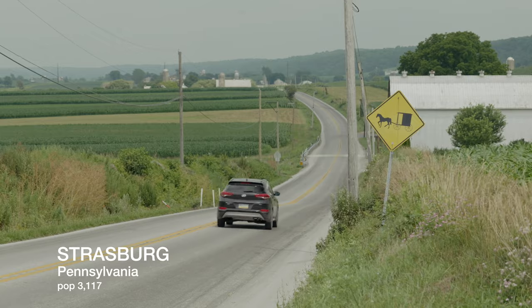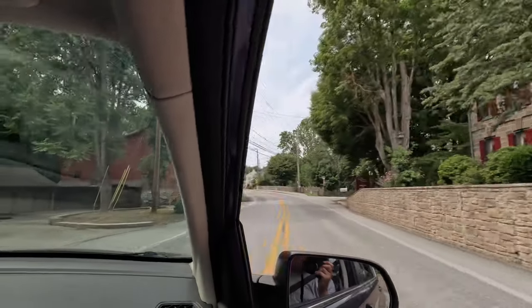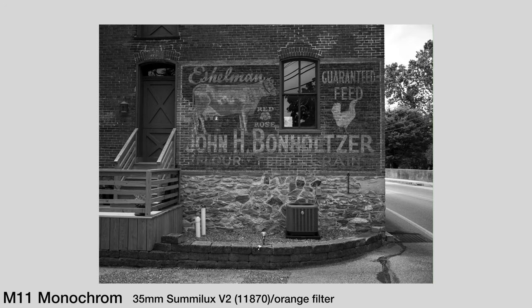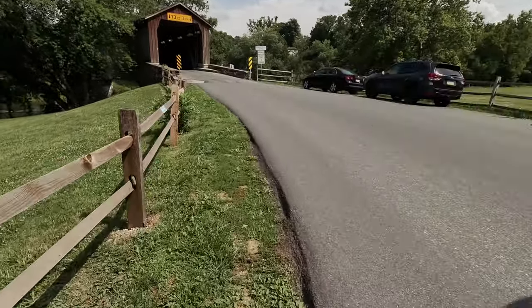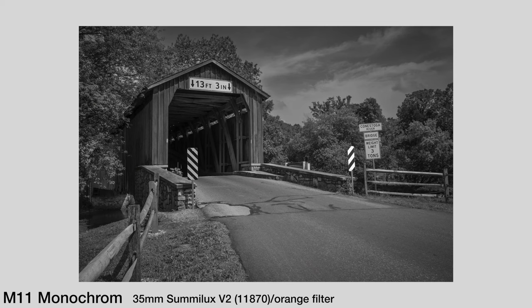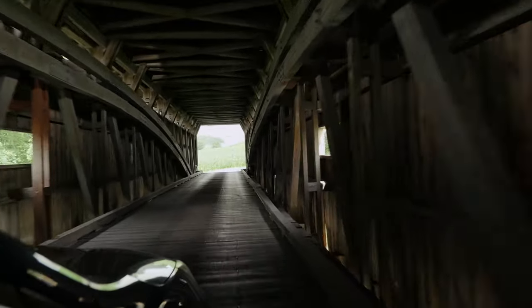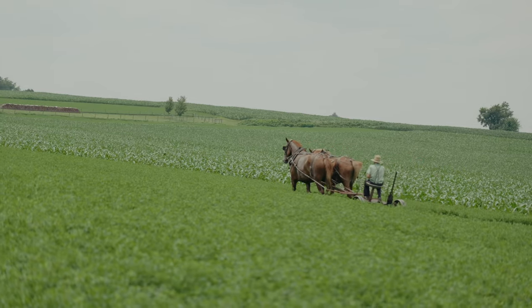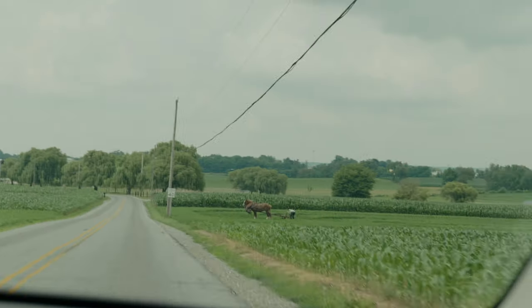Next, it was time to head out to the country, Amish country. Came across a few Amish farmers plowing their fields. Then I noticed one was about to cross the road. Time to get ready.